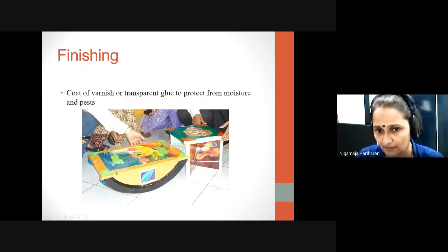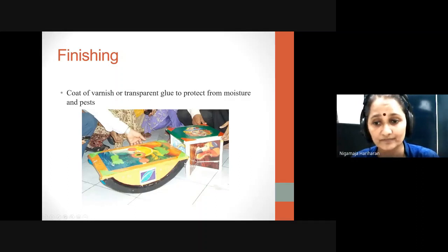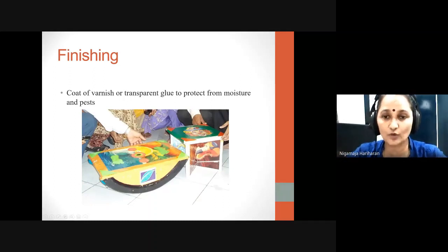So there are a few things which may be added. Like for example, this is a balance board. So if you are thinking that this black thing is color, no, this is not color. This is the inner tube of a cycle, the cycle inner tube. That is what is used here. We all know that the balance board can be used by adults as well, and it is going to take a lot of stress.